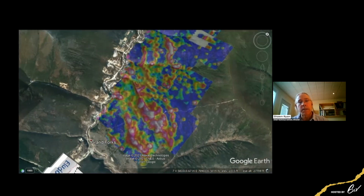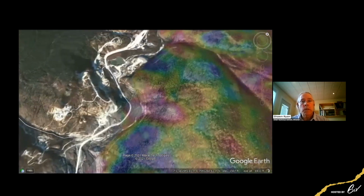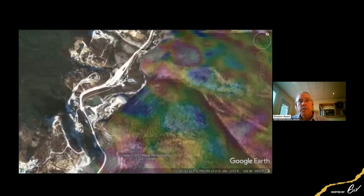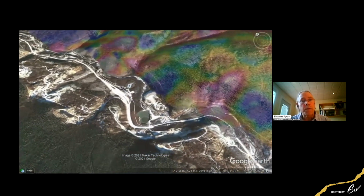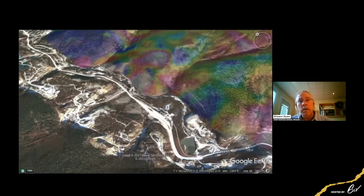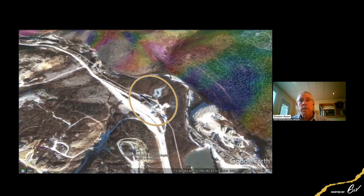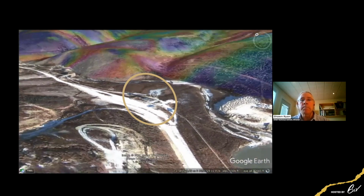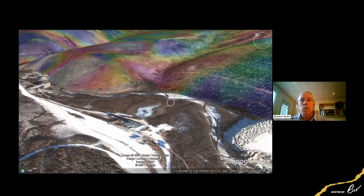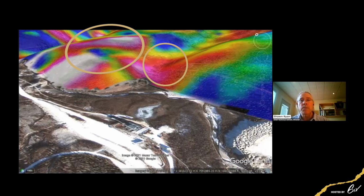And the idea is that we can zoom right in, and this is what's kind of interesting. The first photo that I showed you at the beginning, here's the dredge right here. When we look up from that photo we were originally looking at, there's the gold anomaly kicking through right behind the dredge. So that's what I'm getting at.